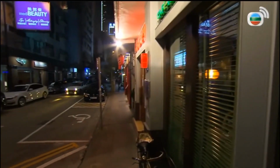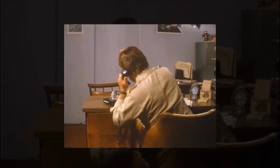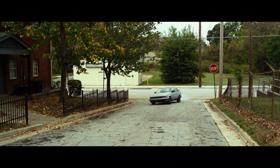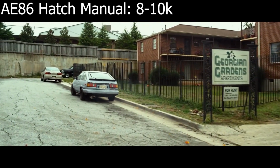So now we're going to move on to hatches. First off, we've got the AE86 hatch SR5 automatic. You could probably find a clean, decent one of these selling for around $7,000 to $8,000. Then we have the AE86 hatch SR5 in the manual. These would be selling around 8 to 10K in most areas.